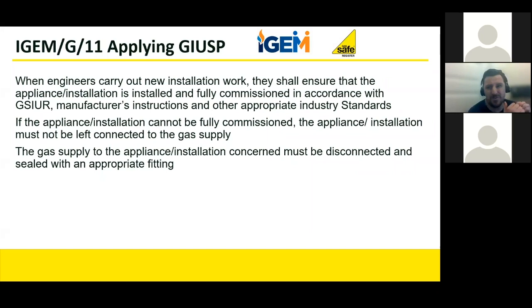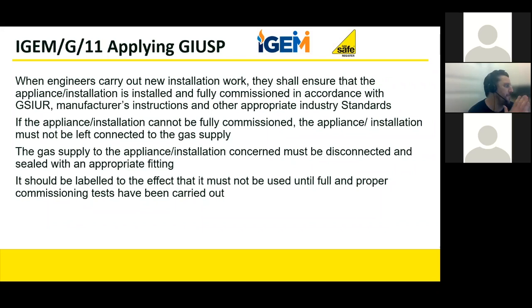It should be labelled to the effect that it must not be used until full and proper commissioning tests have been carried out. So as Dave has already previously said, just because NCS has been removed from the unsafe situations doesn't mean that it's gone away. Every time you install an appliance or pipework, it must be done in accordance with all standards and the manufacturer's instructions.